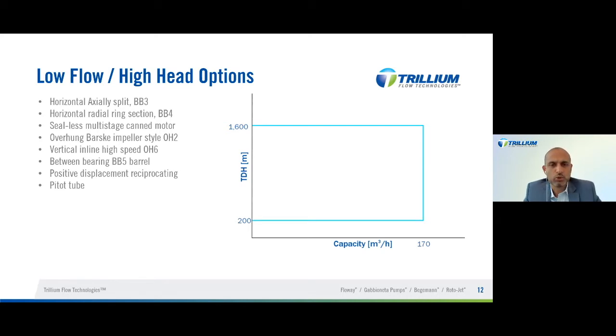Now let's look at what low flow high head coverage is. Typically from the market, we are looking at from a few meter cube an hour to around 170 meter cube an hour of flow, and a head of roughly 200 meters to 1600 meters of head. Or if it's a specific gravity of water, then we are looking at 20 bar to 160 bar.